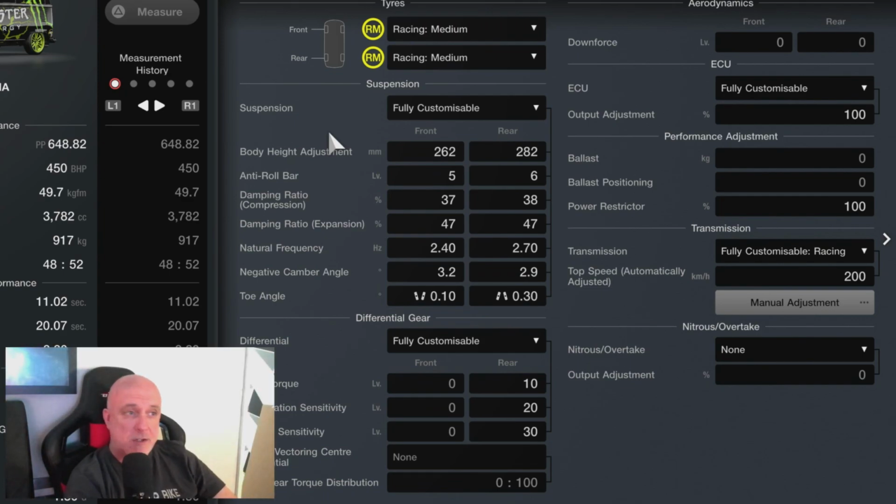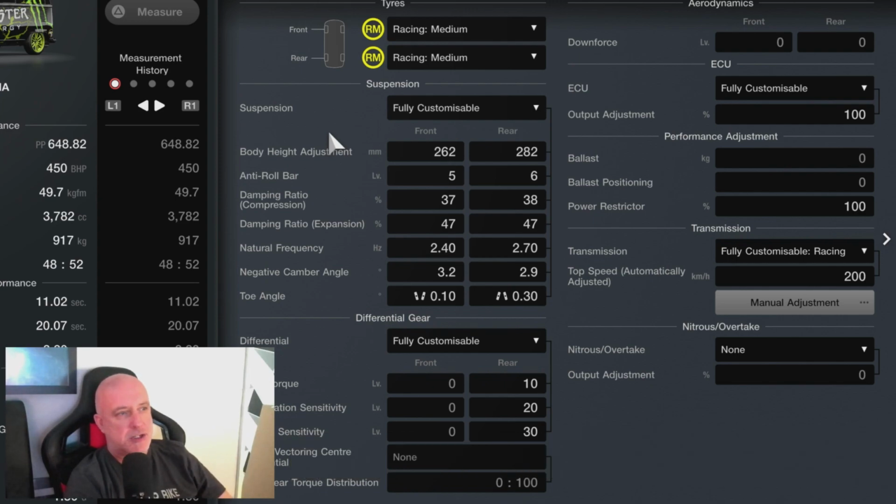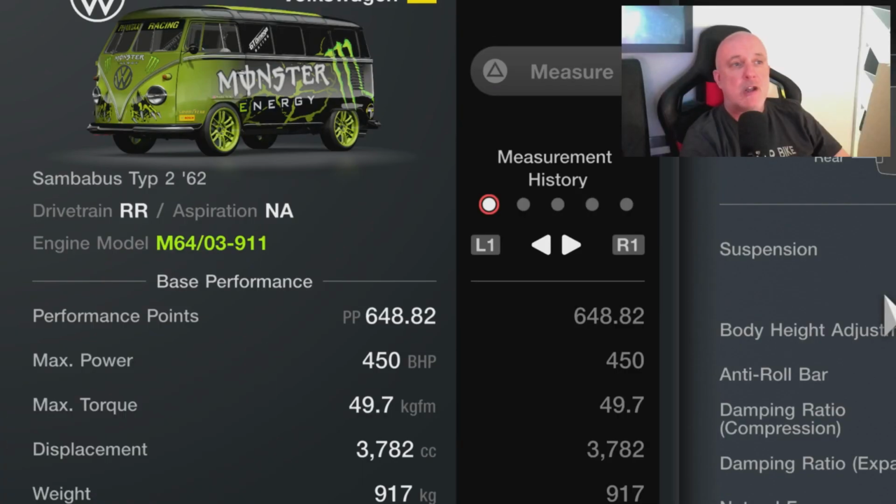And now that's done, we'll start on all the other little bits. First of all, put racing mediums on. Yes, I know I normally go for racing hards on my setups, but trust me, you can get away with the mediums. After that, suspension, fully customizable. Differential, fully customizable. ECU, fully customizable. And fully customizable racing gearbox. I mean, we want to put everything on here, and even with absolutely everything fitted, you may have noticed we are still nowhere near the 700 pp limit for the Le Mans race.